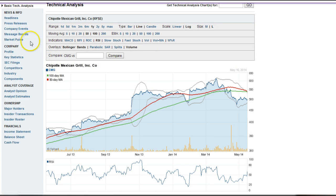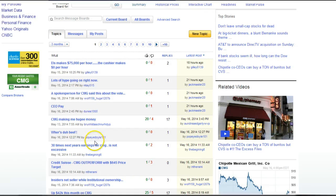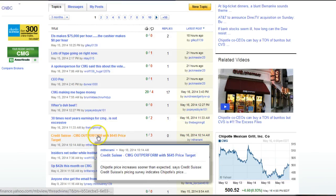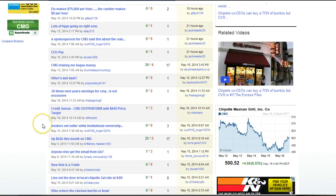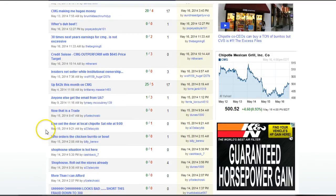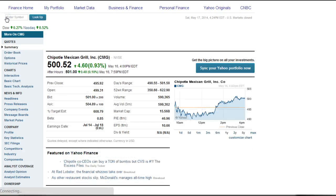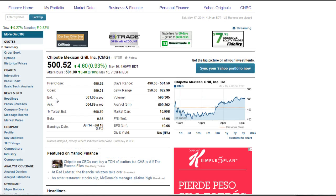Now, message boards are another way to get an idea of what other traders are thinking about this stock. This is to be taken with a grain of salt, because they'll say anything to goose the stock up, or only one out of, I think, 20 posts are really truthful about what people are thinking. The rest are trying to convince us to do something. So I don't pay too much attention to the message boards, but sometimes you can glean some good information off of that.